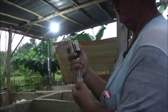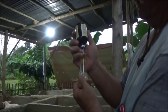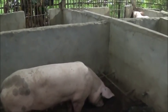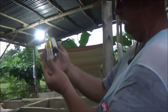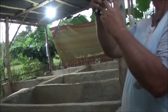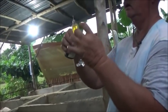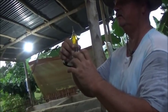Now I gave her 1 milliliter per kilo of body weight. I'm guessing she weighs about 150 kilos, so she got 15 cc's. The recommended dosage for this is quite a bit higher, basically this whole bottle for her. I'm not going to give her anywhere near that much. She's going to get 15 cc's again.